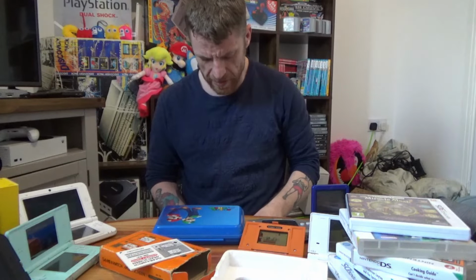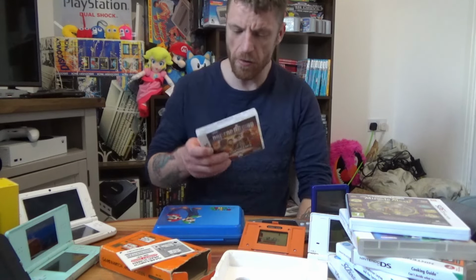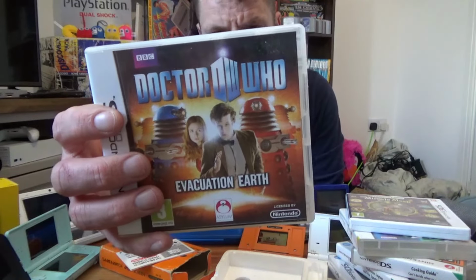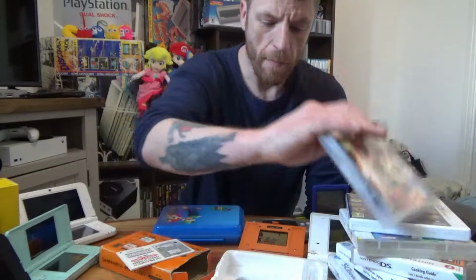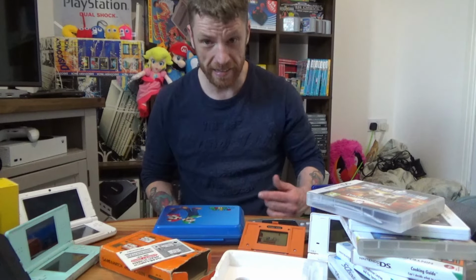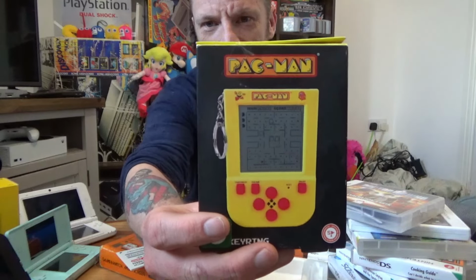And finally, we have got Doctor Who Evacuation Earth, which looks to be some sort of puzzle game. And my contribution to the handheld, and she actually bought me this, so this is actually mine, is a little Pac-Man keychain.